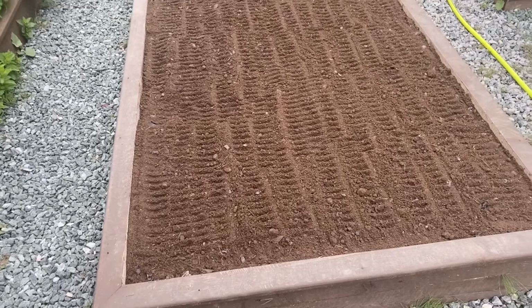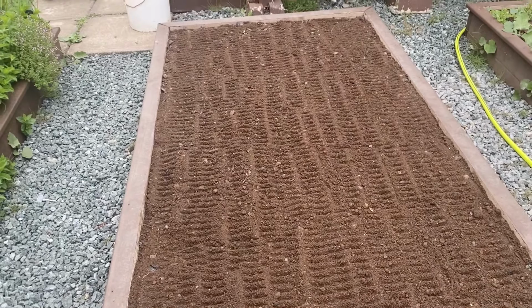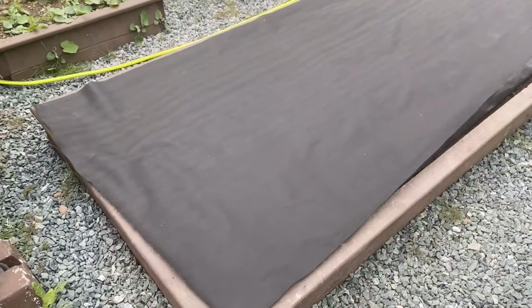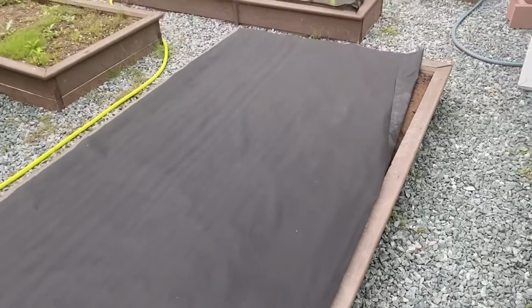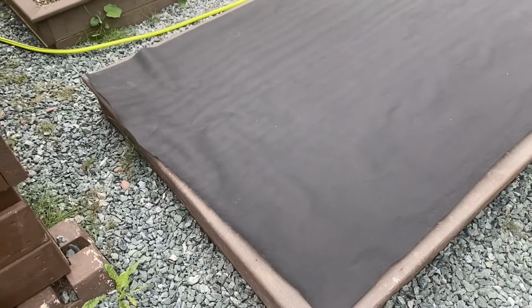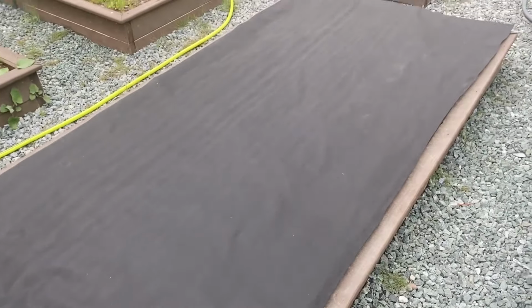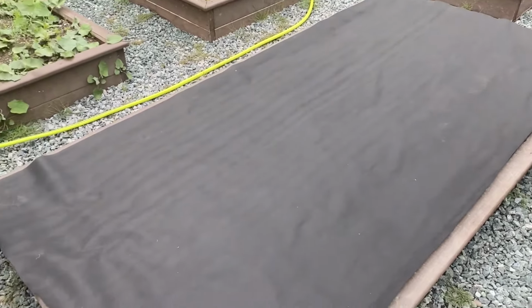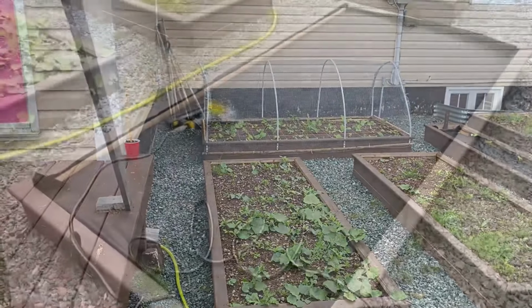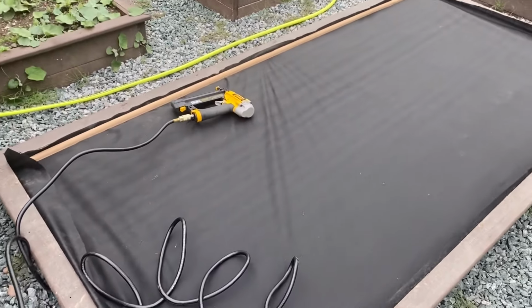Okay, now the next step for these beet beds is to add the black fabric on top of this soil and then make our circles for our beet seed. So I have my piece of black weed fabric cut to size, 4 feet by 8 feet, and I just need to get some strips here now and set up my brad nailer, and we're going to attach the strips around this bed that will keep the black weed fabric in place, the same as we did with our cabbage bed up there.